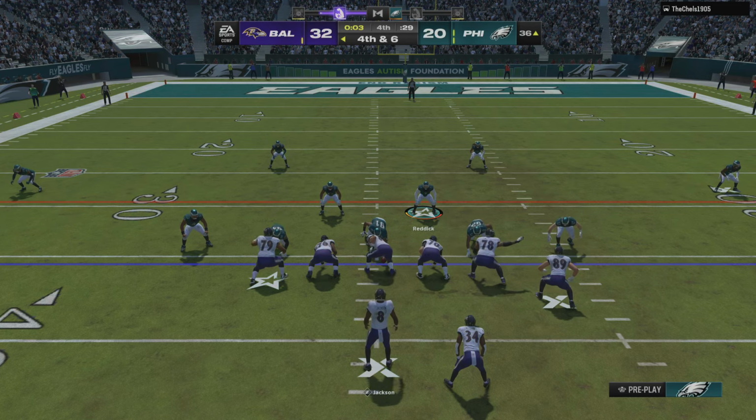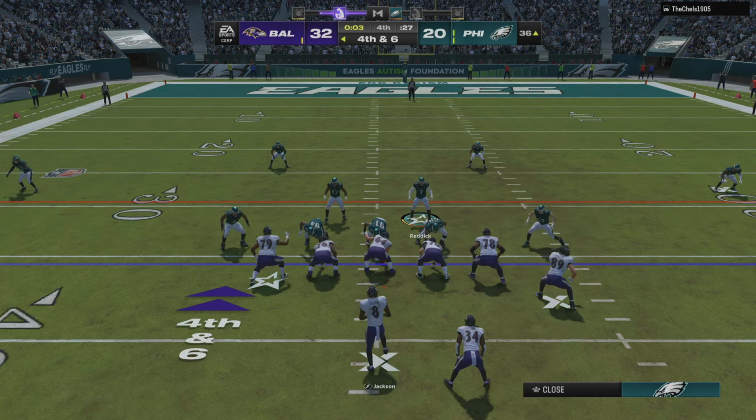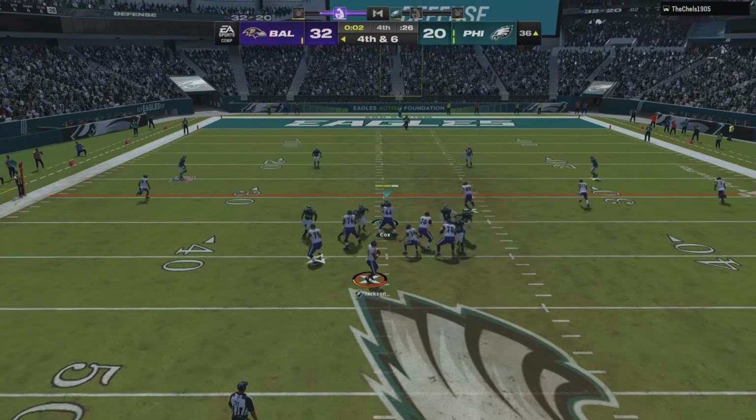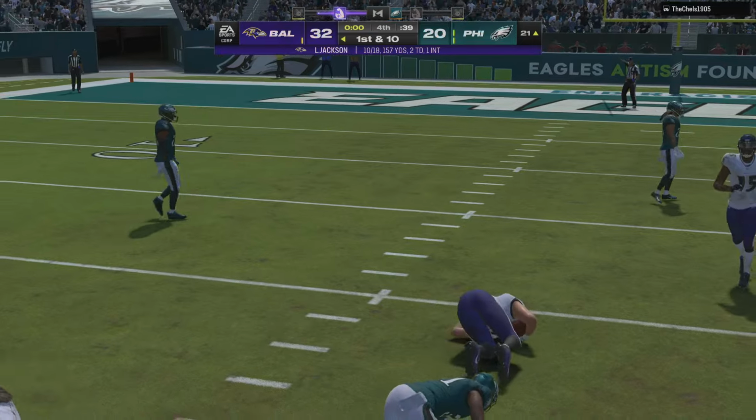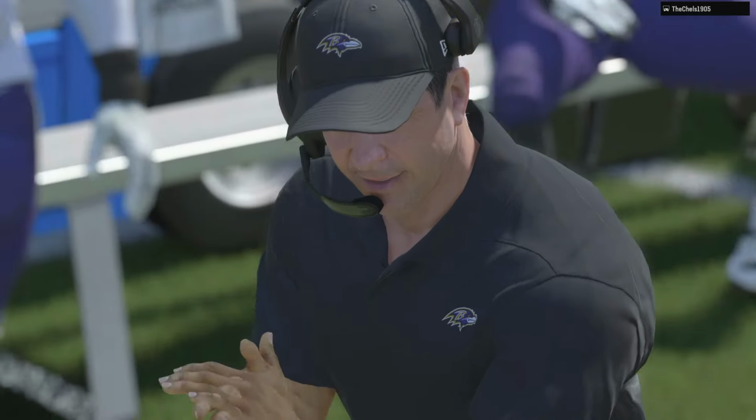And with things looking pretty good on the scoreboard, they're going to keep the offense out there and go for it here on fourth. Work in the middle of the field, and he's got a man complete. And he's got this down almost to the 20.